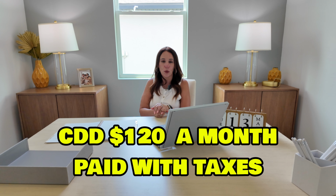You also have a CDD for the single family homes, and that's $120 per month. But remember, your CDD is part of your property taxes, so that would be within your mortgage payment. The HOA is the $90 that you pay separately.